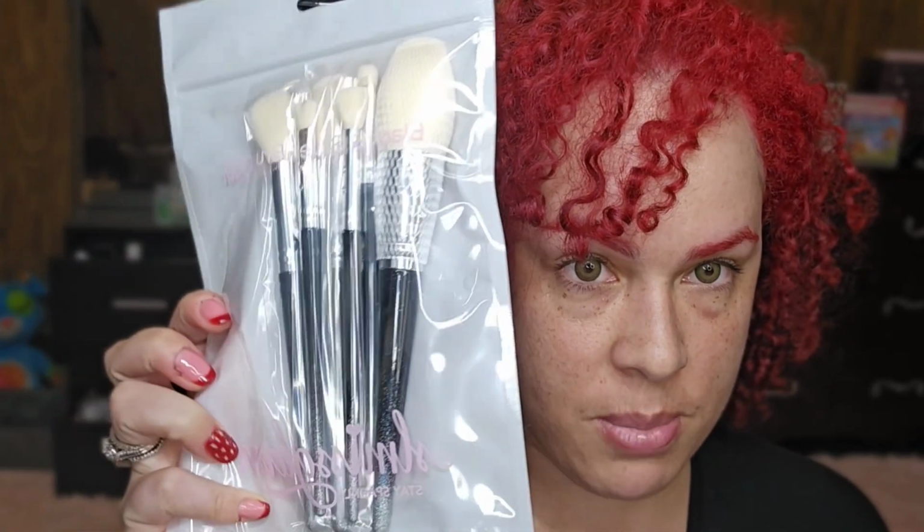So, the first thing in my box, this was my Beauty Boost. I forgot what they were going to choose for me. I think it was like a face lotion or something that I really didn't want, because I have enough moisturizer at the moment. So, I switched out my Beauty Boost for this brush set.